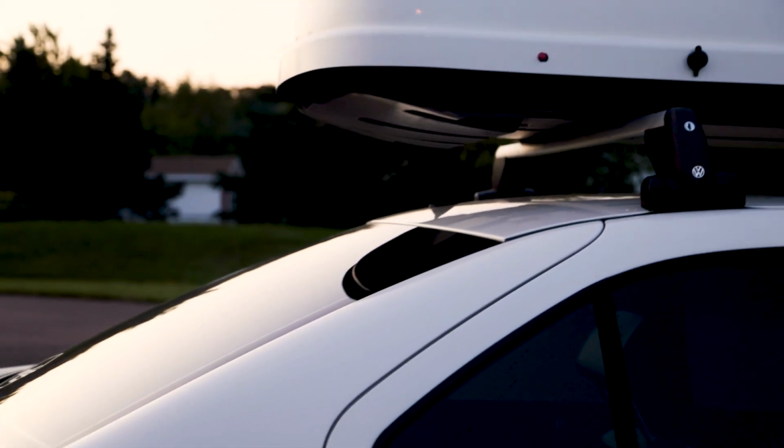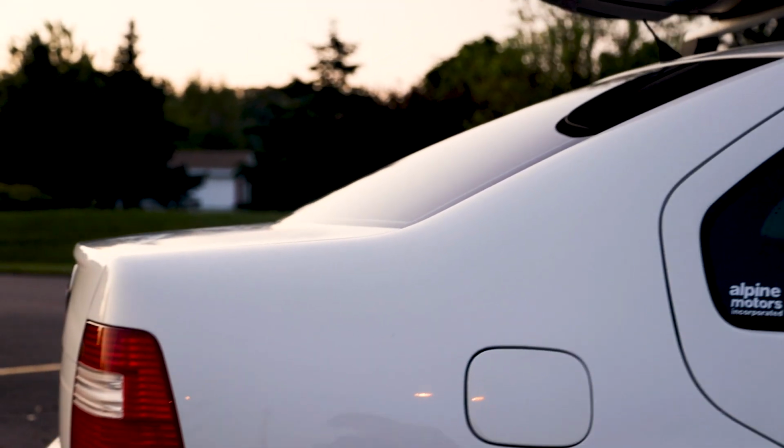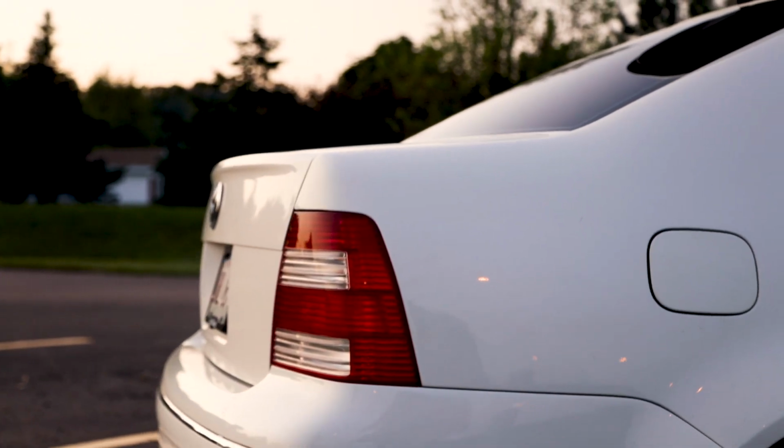For the Jetta, it's just the nostalgia factor. I'm infatuated with those cars. I have no idea why. Even this one, it's a 2-point slow. It's not the fastest thing in the world. I still get a smile every time I drive it.